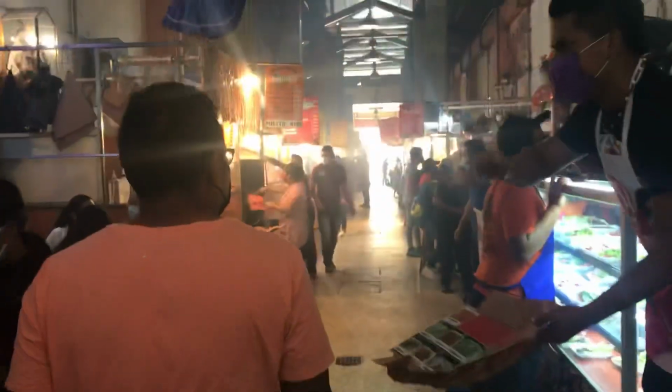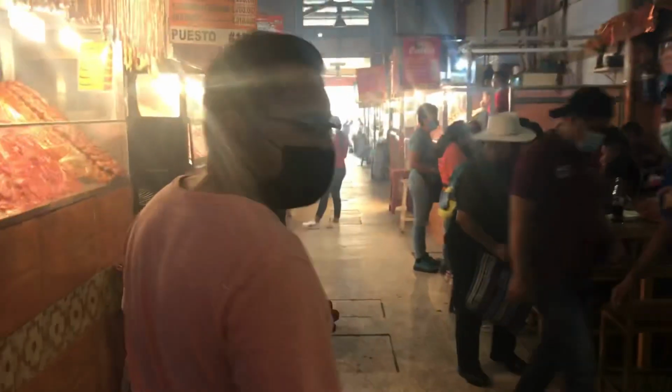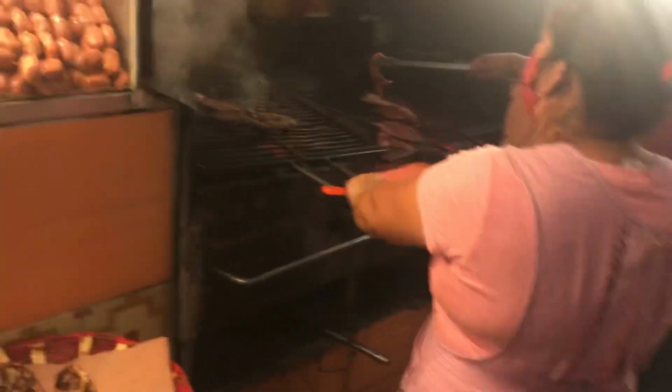This indoor market is located close to the Zocalo or city center. And it's very famous for this food area, which is affectionately called Meat Hall or Smoke Alley. If you're visiting Oaxaca City and are up for a food adventure, come here for a meal. It's dynamic and exciting. So we haven't eaten breakfast yet, so we're going straight for the food area.